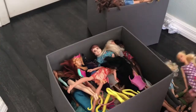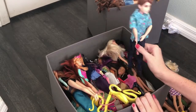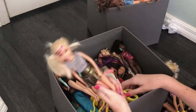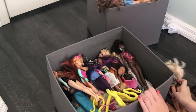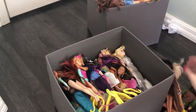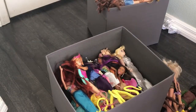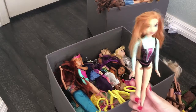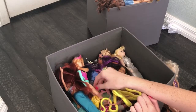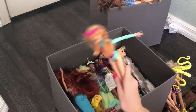Another Barbie. Pocahontas doll with crazy hair. Ben, Descendants doll. Another Sparkle Girl. Petite Barbie. An Anna doll here. She was one of my first ever dolls, so she's really old. Monster Anna doll. Another Anna doll.